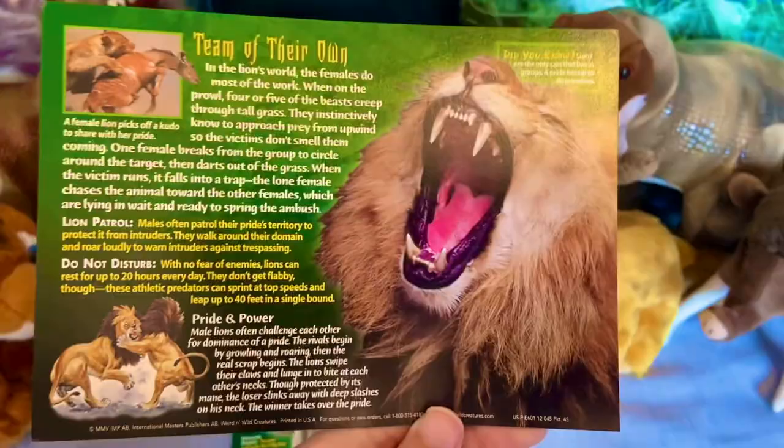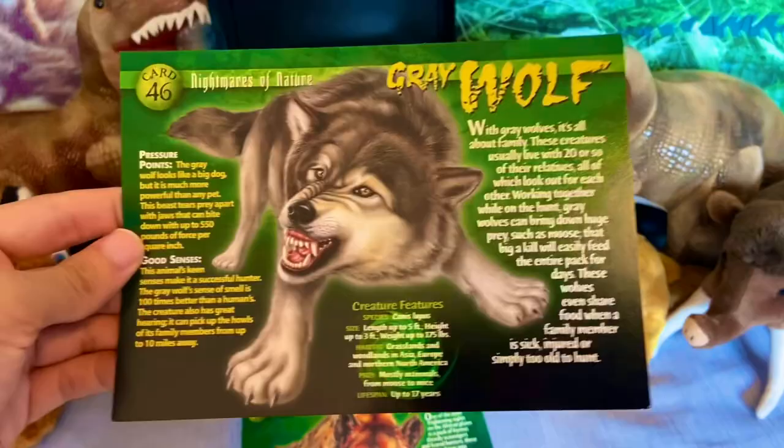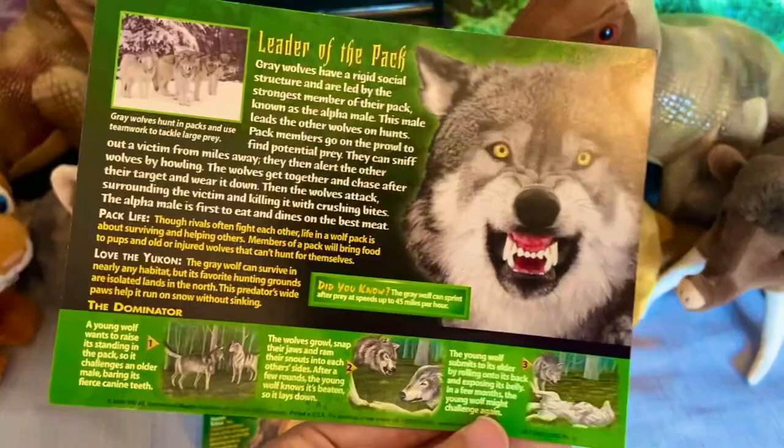And then we got the gray wolf here. Yeah, the world's top dog right here. Travel in packs. Very ferocious canine right here, the gray wolf. Turn her around right here. Yeah, this was a very dangerous pack hunter right here, the gray wolf.